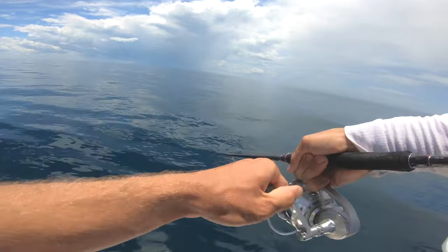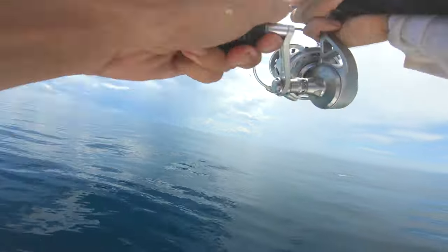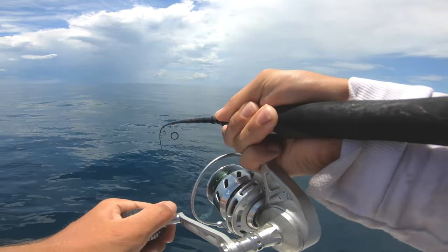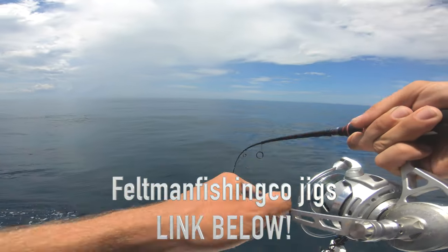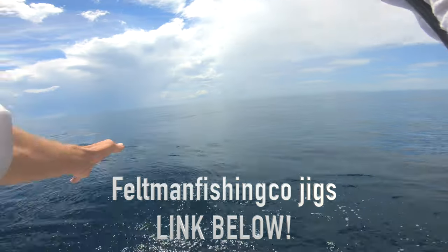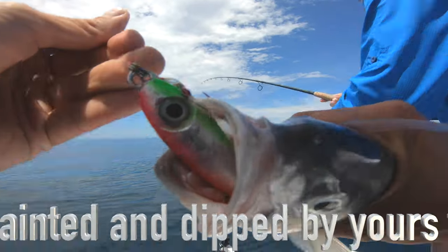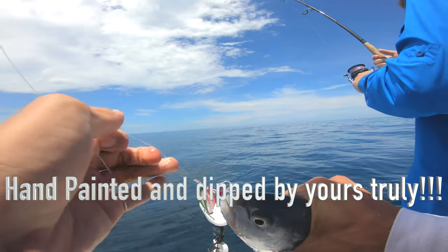Oh, he's on it. Got him? It's blue runners. Yeah. So confusing. No, they're bonita. No, they're blue runner. Oh, there we go. Oh, nice, nice. By the way it hit. There's so many right here. Choked that jig. Look at that thing. It's gone.